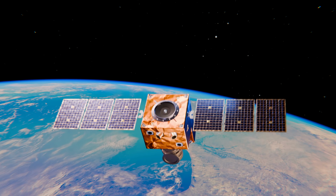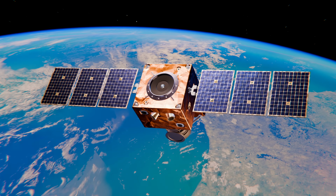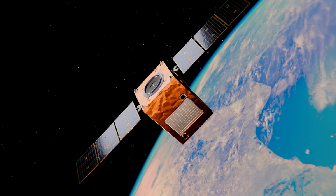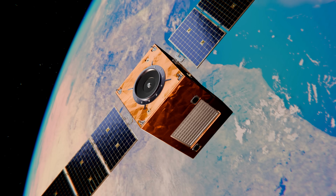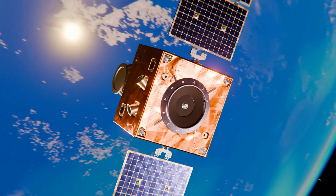Satellites are essential tools in our modern world. They facilitate seamless global communication, gather valuable scientific data, and even allow us to explore the cosmos and other planets in the solar system. These orbiting spacecraft are true marvels of engineering.